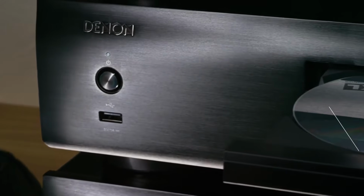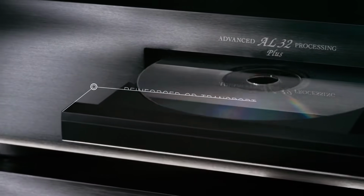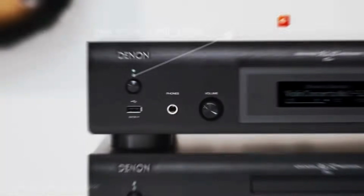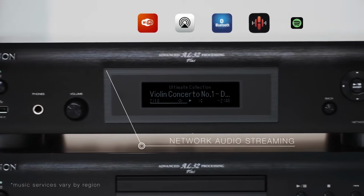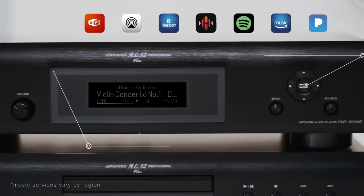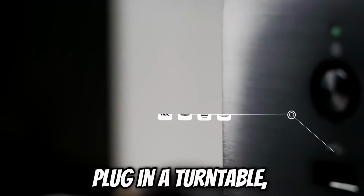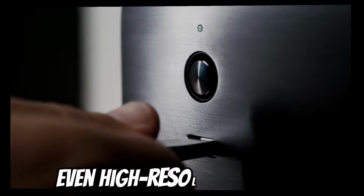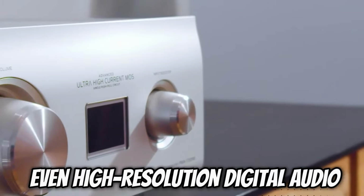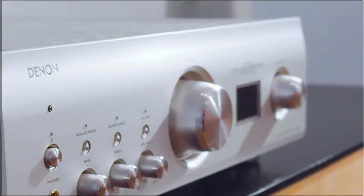It's the kind of amplifier that instantly exposes the strengths and weaknesses of your speakers. If you pair it with fast, detailed bookshelf speakers or towers, this amp becomes a monster of precision. Where this Denon really shines is versatility. Plug in a turntable, a gaming console, a TV, a DAC, or even high-resolution digital audio. The PMA-1700NE handles all of it without breaking a sweat.